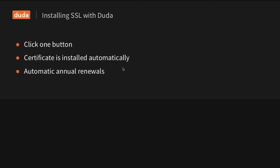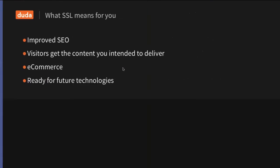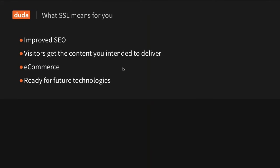Yeah, so let's talk about what this means for you. Why would you want this? Why is this important? So I think number one, and this is the most common request that Duda got, is improved SEO. Google and other search engines have come out and said that your site gets a small boost from having a secure connection or an SSL certificate. It's not a major indicator, but it is a boost, and it is something you would want and is a best practice online today. Yeah, it's still important.